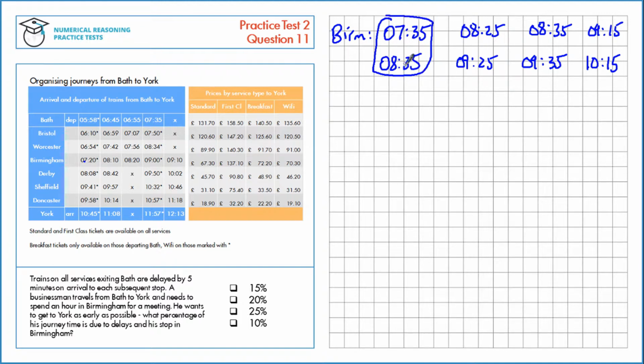If his meeting finishes at 8:35, he's got 2 options for the trains to get. You get one of these 2. This one actually leaves the station at 9:15, or the 9:10. Since all trains that exit Bath are delayed by 5 minutes on arrival, and this train doesn't exit Bath, it's actually going to arrive at 12:13 as stated. So we want to get onto that train since it's going to arrive in York earlier than we expect.